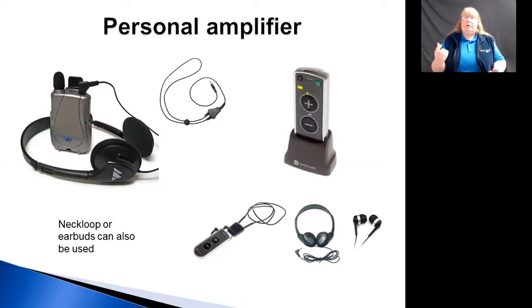These devices can be used with a headset, with earbuds, or with a neck loop to amplify and bring the voice closer or directly into the hearing aids. Through the TAP program, you can choose two devices, one communications device and one signaling device, which we'll talk about in a minute. So if you're looking at a telephone or a personal amplifier, you would have to choose between those two. So one communications device and then one signaling device.